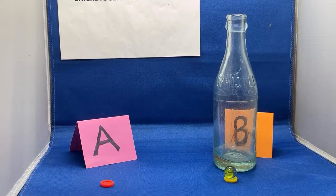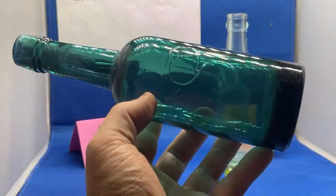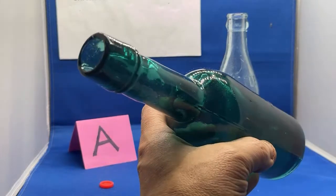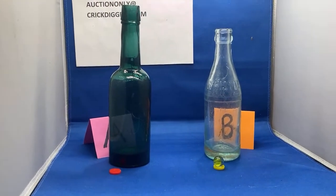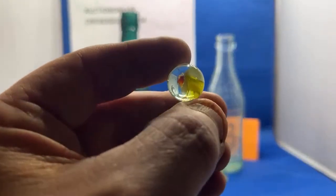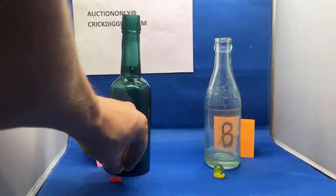Okay, guys, next up for A, we have a beautiful teal JSP sauce bottle. Beautiful teal. Blown in mold, double collar, tooled top. Absolutely flawless. 1880s, 1890s, JSP sauce. And with that one, here's a really cool marble. This is a six vein cat eye, white, orange, and yellow. White, orange, and yellow.